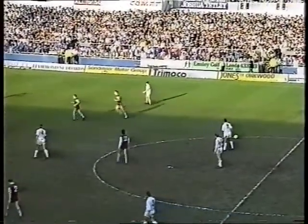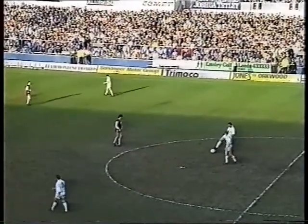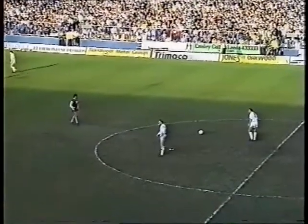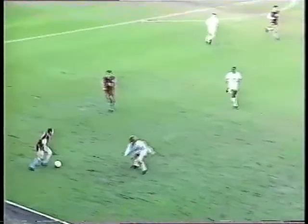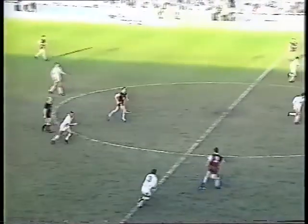Just had the one booking, Martin Allen, and that coming very early in the game. And referee Ken Redfern stamping his authority with that first booking. And the players have responded since then, and we've seen a very good contest indeed so far. Gary Speed. Liam Brady and Gordon Strachan, two of the best in the business.